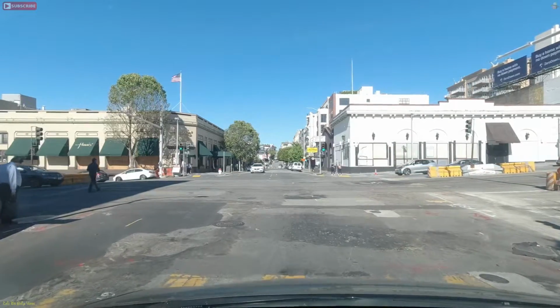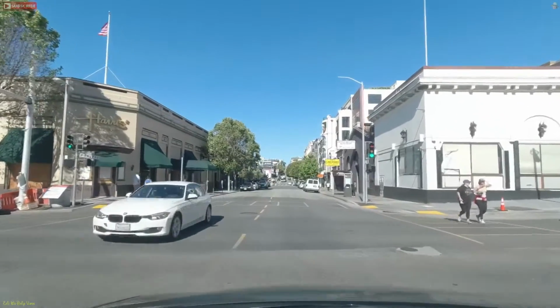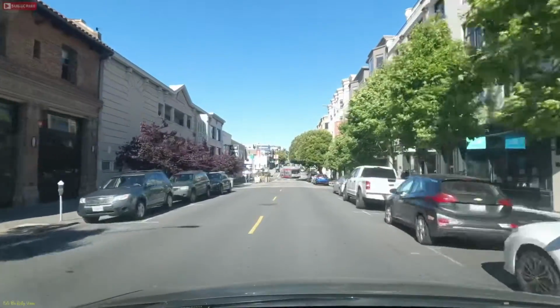So I'm hoping there's a little spot that I can pull in and pick up this little print. I'll show you guys the print as soon as I'm done picking it up. But first, I got to cross over Polk Street.